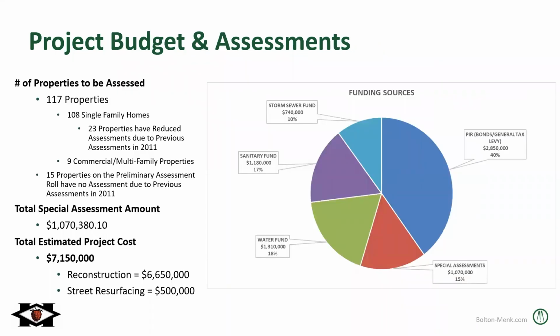Project budget and assessments. So there's 117 properties that are on the assessment roll. Currently 108 of these properties are single family homes. And I'll get into this in a little bit, but 23 of those properties have been reduced. The assessment amounts have been reduced since the preliminary assessment roll due to previous assessments in the 2011 project.